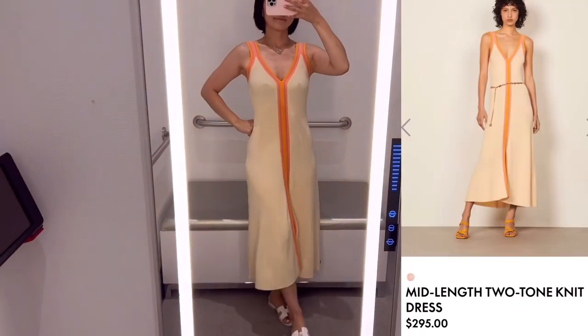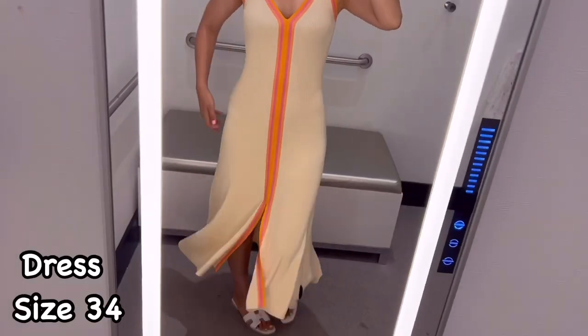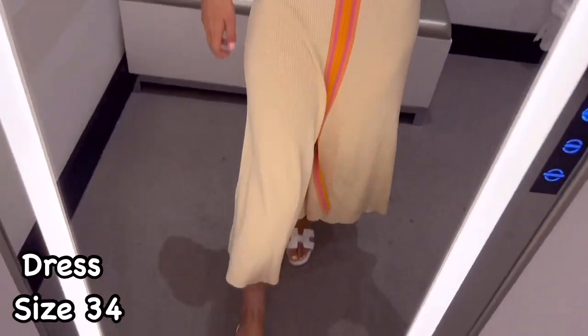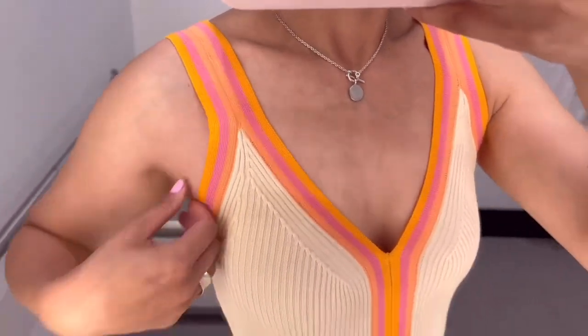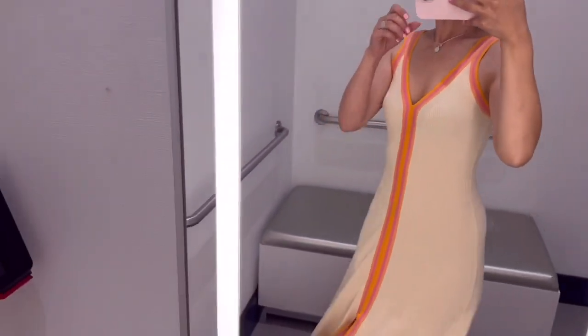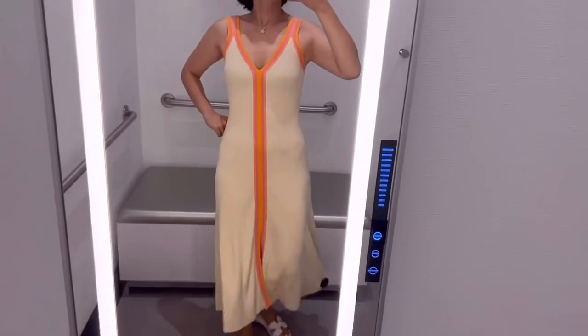I love this orangey trimmed dress. It's mid-length, but it's very flowy. It's very summery. I love it. I wish it was on sale, but it's a new item, so check it out. This will be perfect for a summer resort look. I love this elastic band trimming. Contrasting beige and orange color makes it a more fresh look.